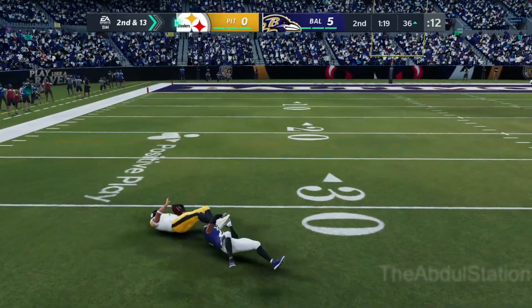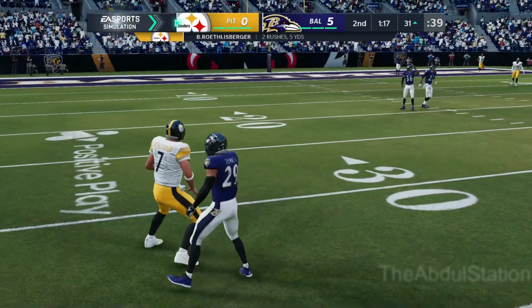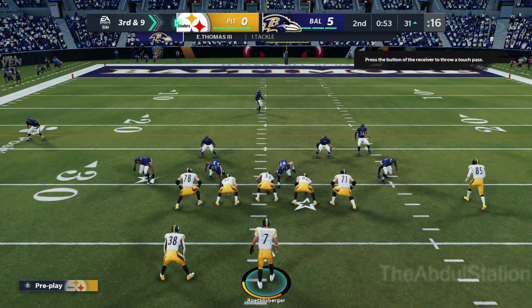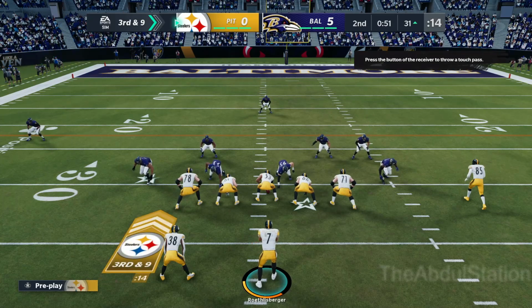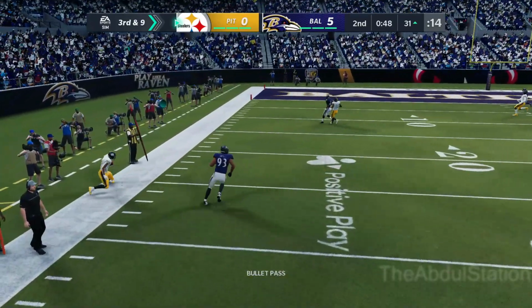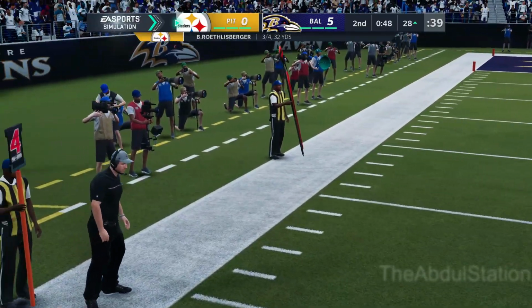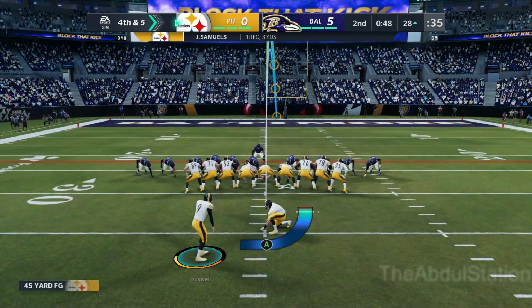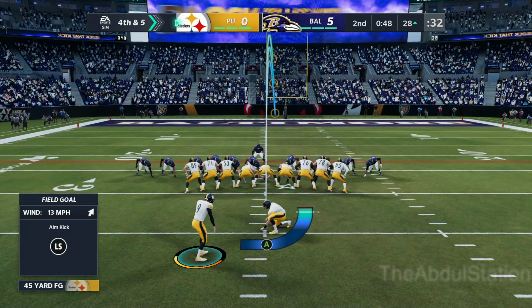Steps away to his left. He'll wind up getting 4 there on his own, but it will leave him now with a 3rd down situation. A gain of 4. And it's out of the gun. It's Roethlisberger. That went into the hands of his tailback, Samuels. And he is out of bounds inside the 30. 3 yards, all they could muster there, and it'll bring up 4th down.